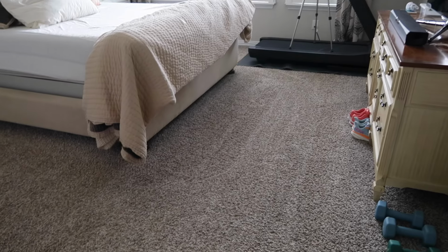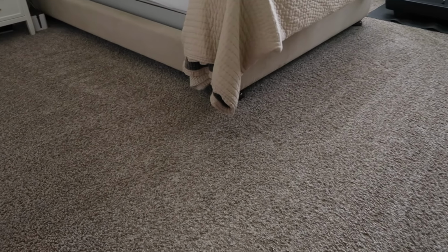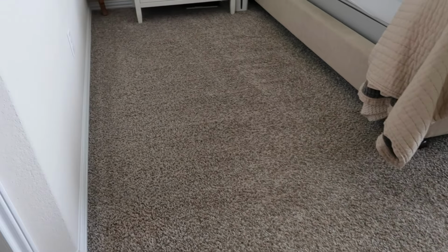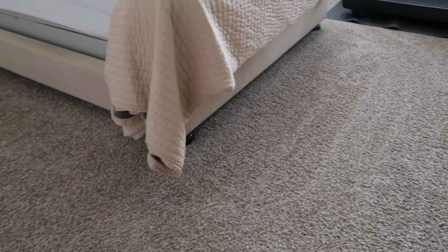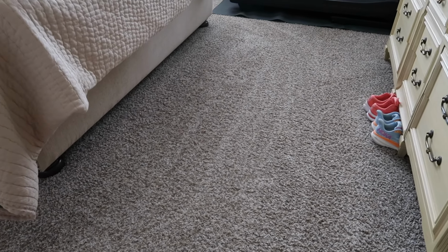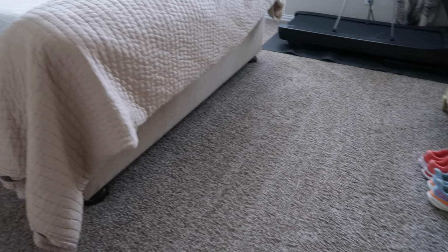Now look at those nice lines. Ooh, I love me a nice vacuum line, especially one that I don't have to do myself, right, ladies? But look at that. Very nice. Okay, let's get the sheets back on the bed.